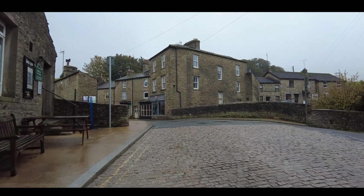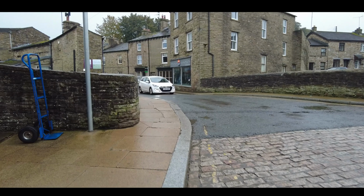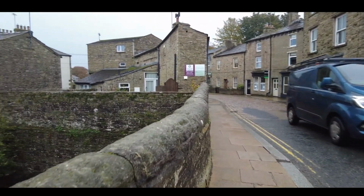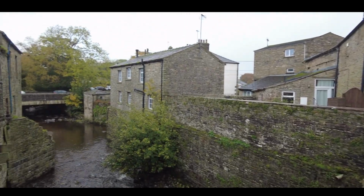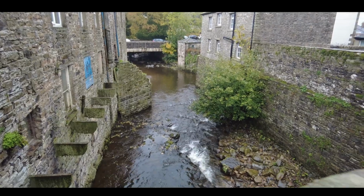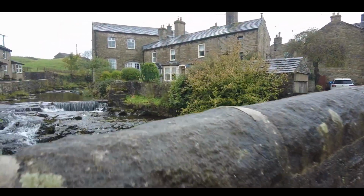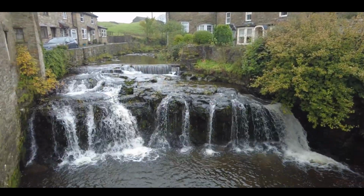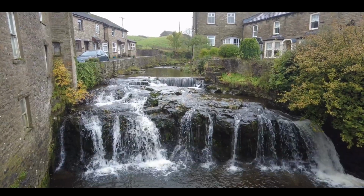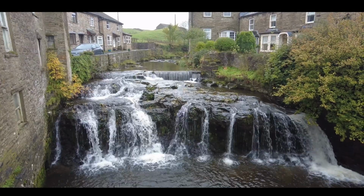So in the town centre of Hawes, just under this bridge, there's an amazing looking waterfall in a town centre. Not seen one in a town centre before. It's not this side, it's not that little thing down there, it's the other side of the bridge. But what an amazing sight in a town centre. I'm not loving that car on the left hand side there, so I think we'll remove that in Photoshop.